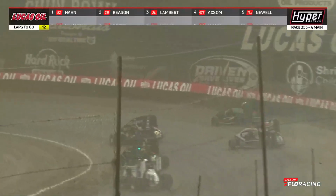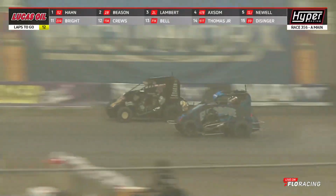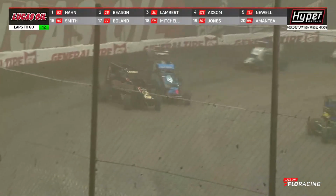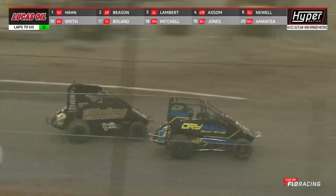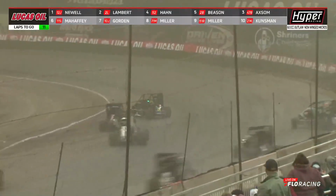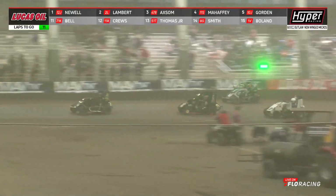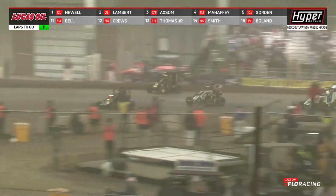Green flag with 12 to go, and Lambert pulling the trigger on Jonathan Beeson. Going to clear him off of 2. Beeson crosses back under. Beeson through the middle as Lambert, in the same position as before, got into Jonathan Beeson. Lambert to the inside. There goes Jeffrey Newell. Top two get collected. Newell takes advantage. Emerson Axsom now around the top side of the racetrack.